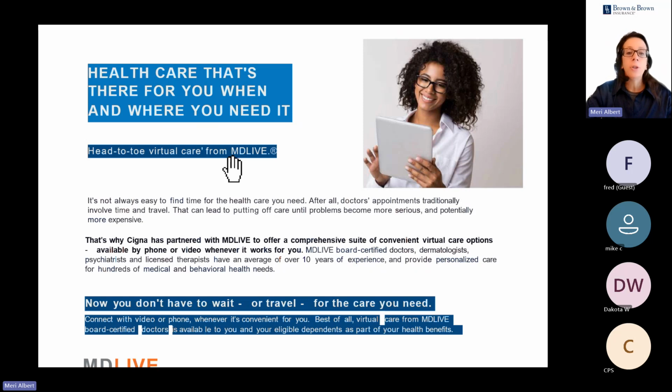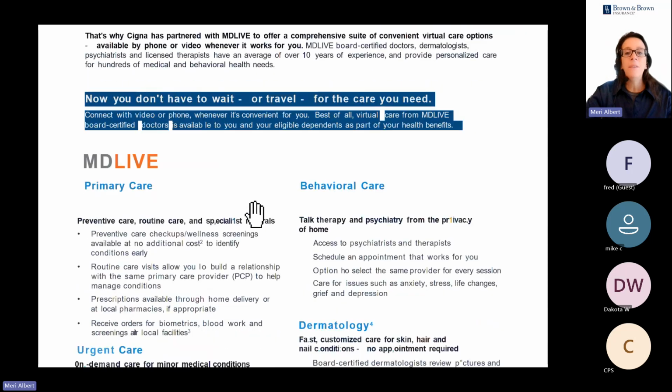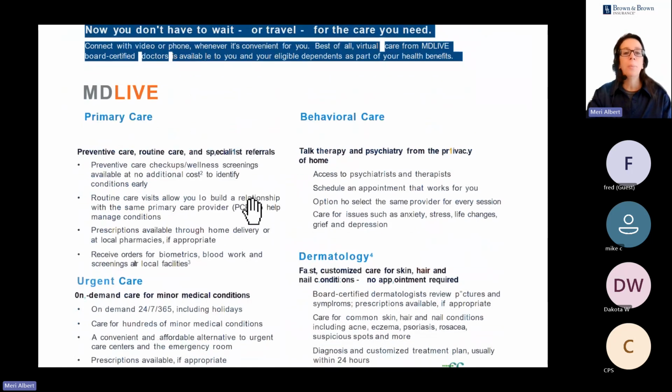It's being offered to you through MD Live. How do you take advantage of this? Go onto your member portal page, type in virtual care. It's going to walk you through the steps. This is what I'm going to suggest for everyone that's listening. Set this up now. Set it up in the sense of go on, see how it works.